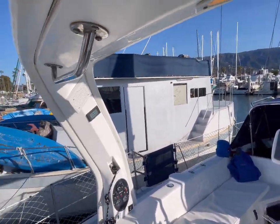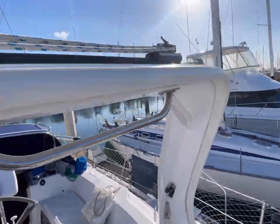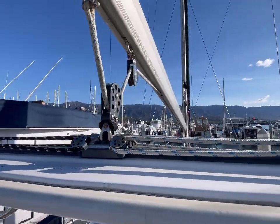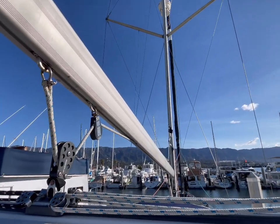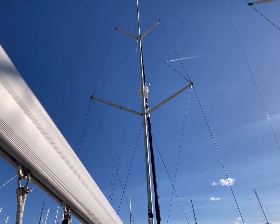It's brand new. And here we have our Targa bar with engine controls and audio controls, as well as a traveler on top. Looking up, we have a double spreader rig, the radar and a TV antenna.